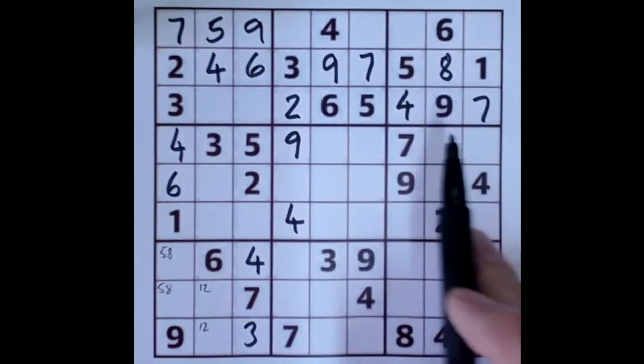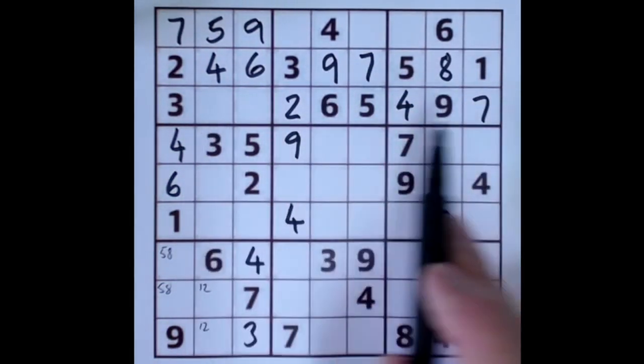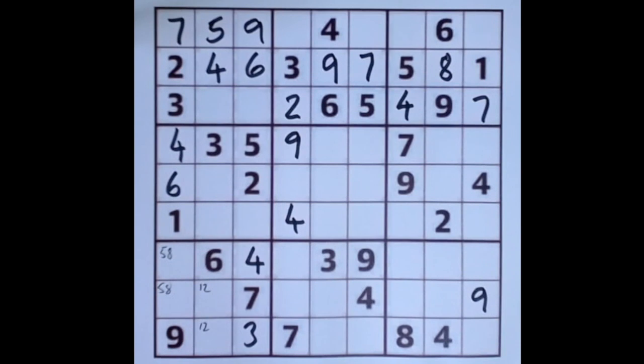Of course, you could have been saying, hey, guess what? Look, there's a 9 blocking this column here. Row here, sorry, I should say. And you would have been right, of course. Because very often in Sudoku, there are multiple ways to come up with a solution, not just one way.